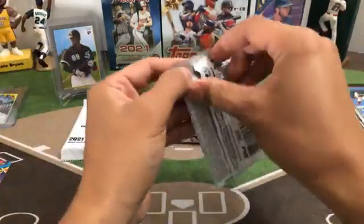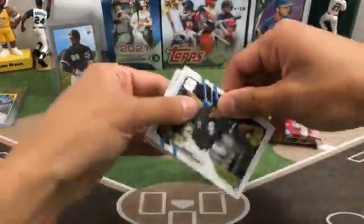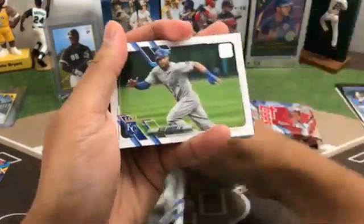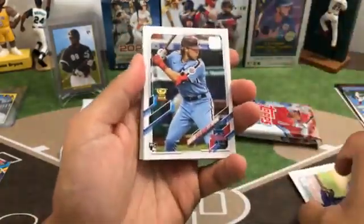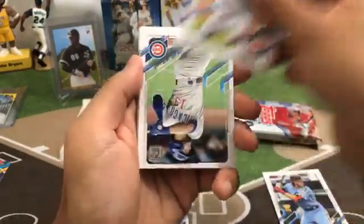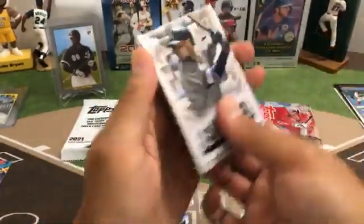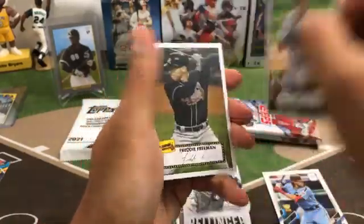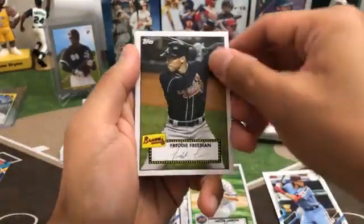Next pack. Cody Hura rookie for the White Sox. Alex Gordon, Wade Davis. Alec Bohm rookie for the Phillies. Gavin Lux, Future Stars, Dodgers, Raisel Iglesias, David Bote, Cody Bellinger highlight card. I got a chrome Jacob deGrom, 52. Nice hit there. 52, Freddie Freeman, Braves.